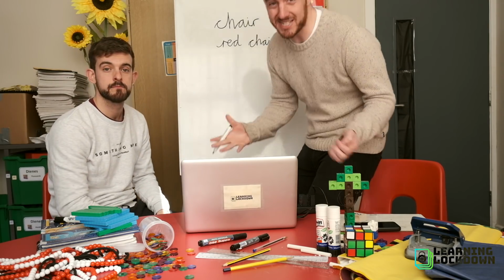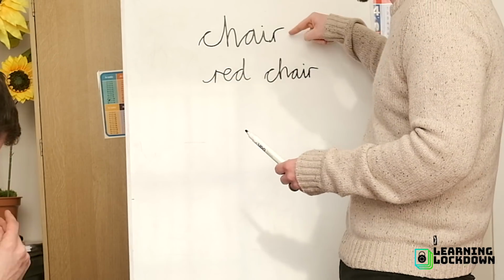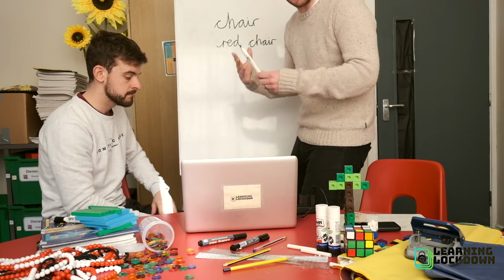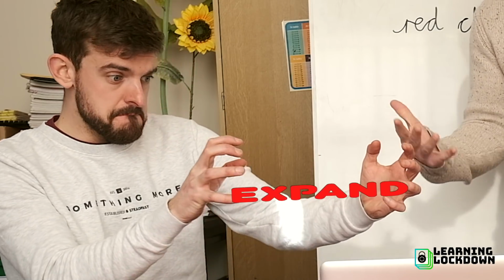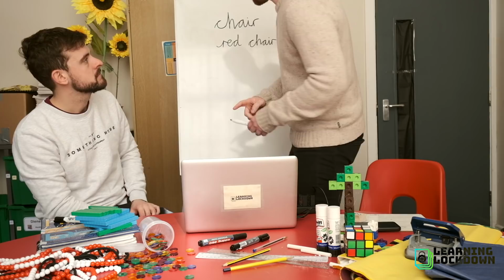So now I've added a pretty simple, not the most exciting adjective, but I've now got red chair. So here is my noun. This is a noun phrase, okay? It's an adjective with a noun together. It's a noun phrase. And now I can expand that noun phrase by adding a little extra detail about that chair.